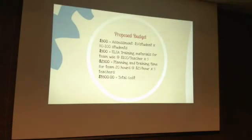Here's our budget. It's not very flashy. And that's the thing. We sat down and we were like, this isn't going to be a flashy program. And I know Jack said it's not something you're going to be reading about in the newspaper. We're hoping the results will be read in the newspaper if this takes off.